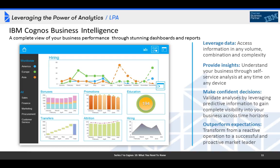So I'll show you how to write reports using that tool as part of the demonstration. You can validate analyses by leveraging predictive information in the Cognos 10 stack, using IBM SPSS Modeler to do predictive analytics and then express those predictions in your business intelligence. And so you can not only gain insights by looking through the BI prism, you can also then validate those insights by looking through the predictive analytics prism.